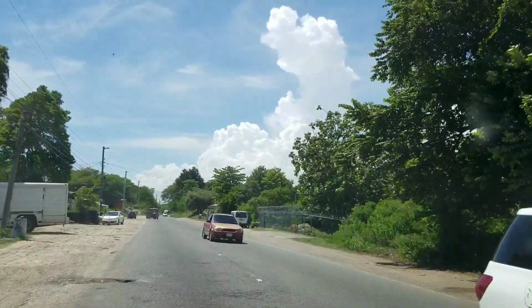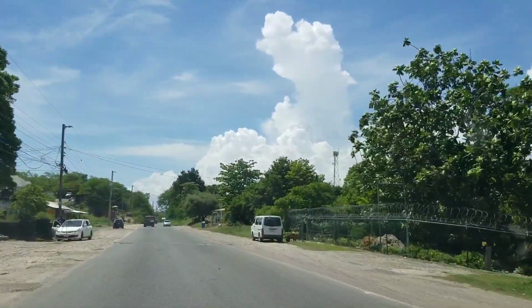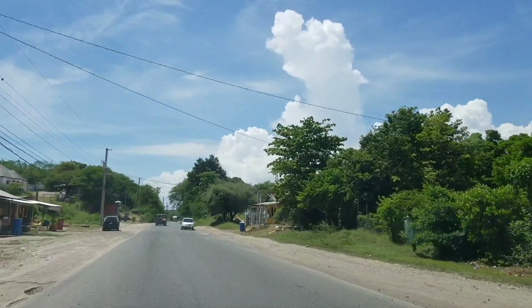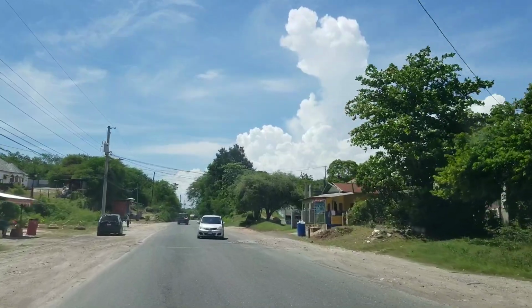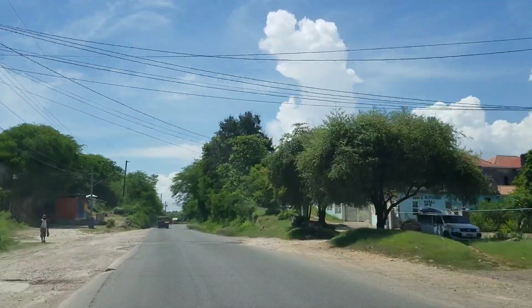Okay. Not sure why those cars were on, well, it's probably a pothole or something, but they were on this side of the road for way too long. We had to slow down. Unbelievable.